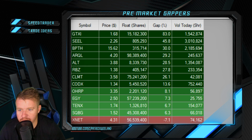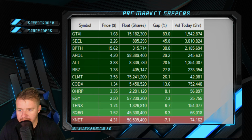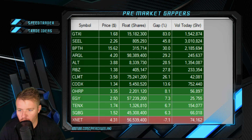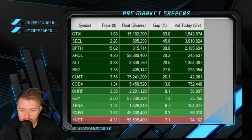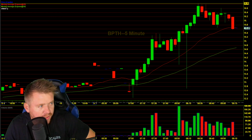Look on the 5-minute chart. You got a little bit of support there on the 5-minute chart. Got the 20 EMA kind of lining up there. So a little bit of support right there. The low of this candle is 15.66. So it's really got to hold this area right here. See what happens. Keep an eye on it. If you're long on, oh, sorry, you can't see my chart. So there you go. BPTH right there at the 15.60 area. Keep an eye on it.